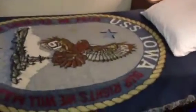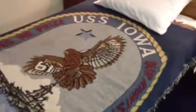Okay. We're in the captain's quarters now. And his bed right here. But you say he also had an area above that he would sleep? He had a sea cabin, a couple decks up. Okay, so he could be close to the action then. Yeah, he'd be close to the bridge. Thanks a lot.